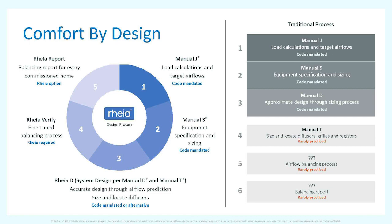So I talked a little bit about the software process, and this is an interesting piece to the system. It's kind of like the other side of the equation. If you think about how it's done today, the traditional process, Manual J, Manual S to do a duct design, then obviously Manual D to lay it out and size the duct system. That's all basically code mandated today. And then there's the optional part of the process, which is Manual T. And then there's an airflow balancing process that should occur once the system's installed, and reporting out of that information.